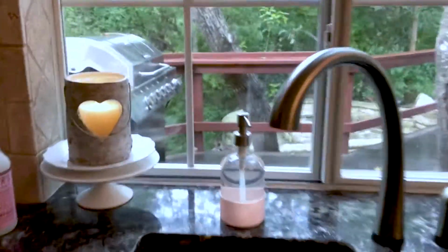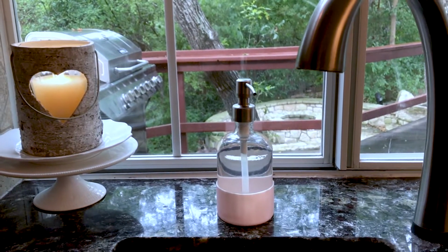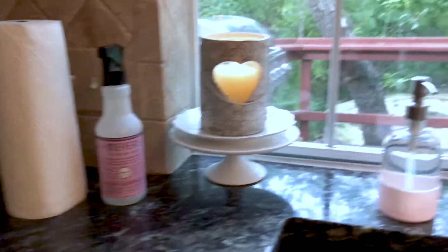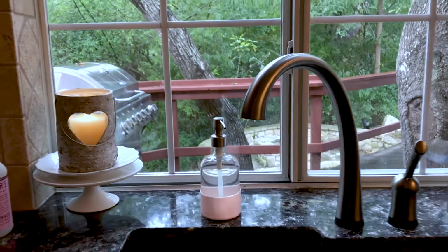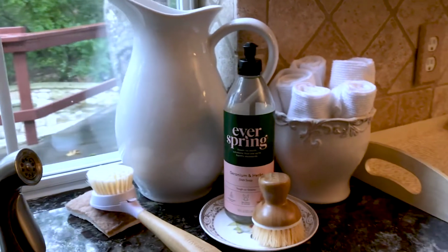And this soap dispenser is from Grove Collaborative. I got that during the spring. I thought the pink was so pretty, and I was kind of over having a lot of Mrs. Meyer's items with the labels actually showing out. So I'm trying to switch over to having less bottles with labels on them so that it's a little more neutral. And this is the exception over here, is I kept this dish soap.